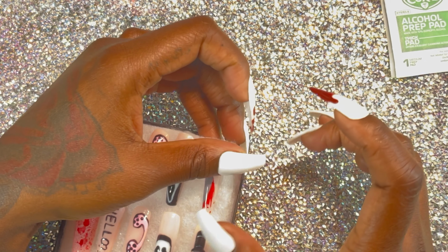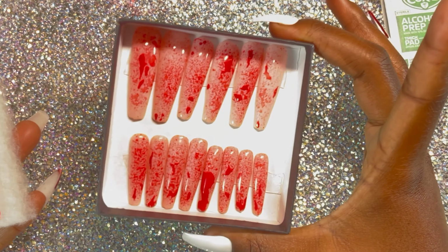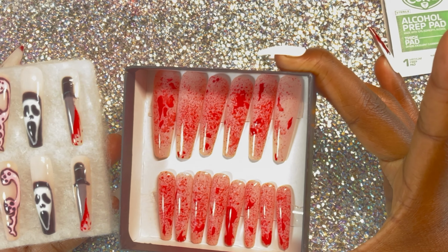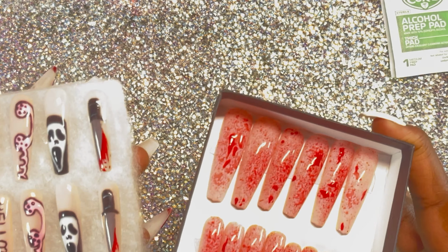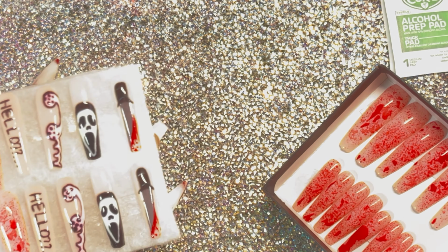Okay, period. So this is the front display set, and then these are the rest. She definitely slayed these. I am so ready to put these on, so let's not waste any more time. Make sure y'all follow her. Look at this set. This is so fire. And she hand painted all of this. You guys see this? All of this is hand painted.